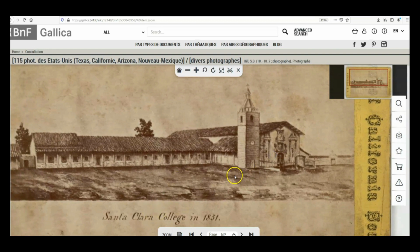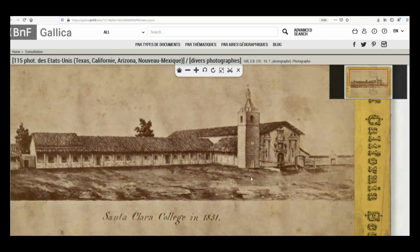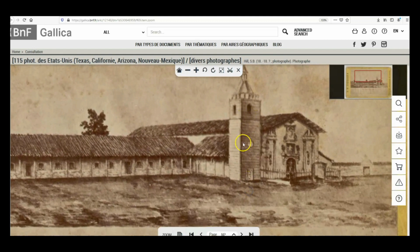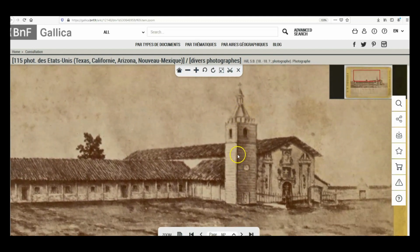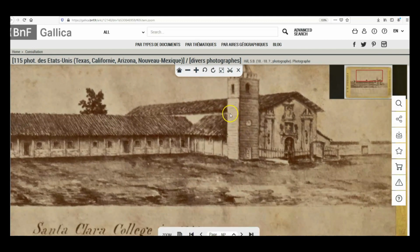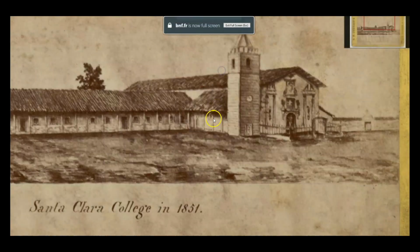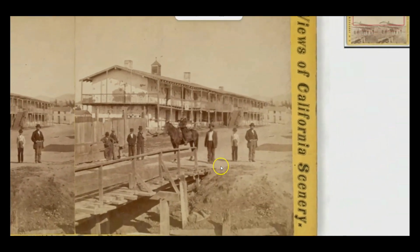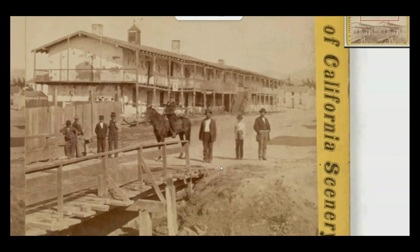Here's a drawing, Santa Clara College, 1831. And when you build these things, you always have to have your clock and bell tower. I said clock and bell tower, guys. Don't be rude. And here we go again, for our photo op.